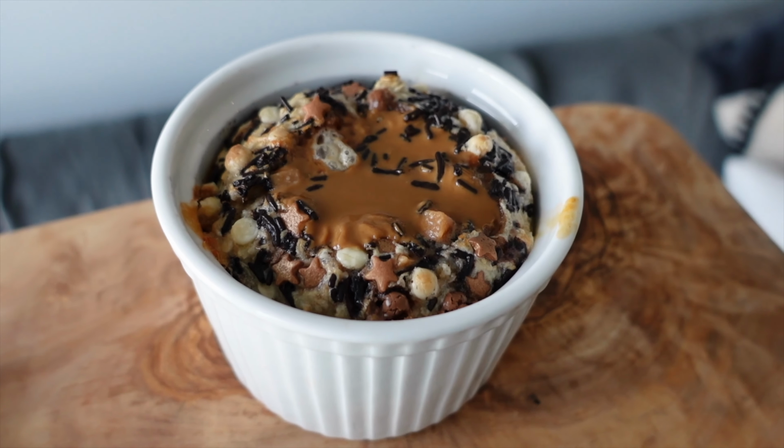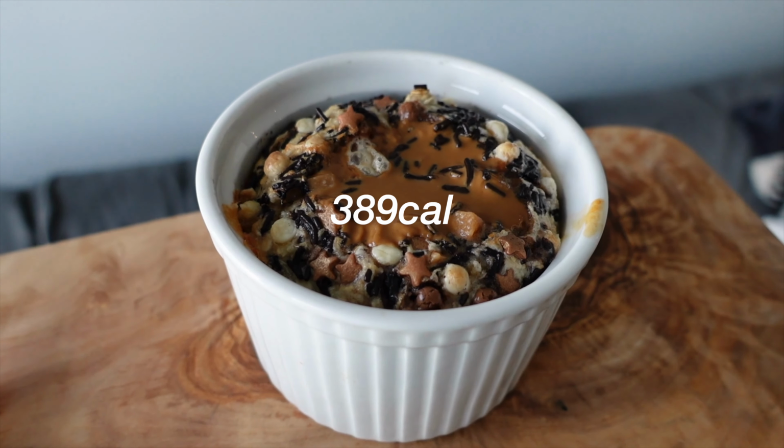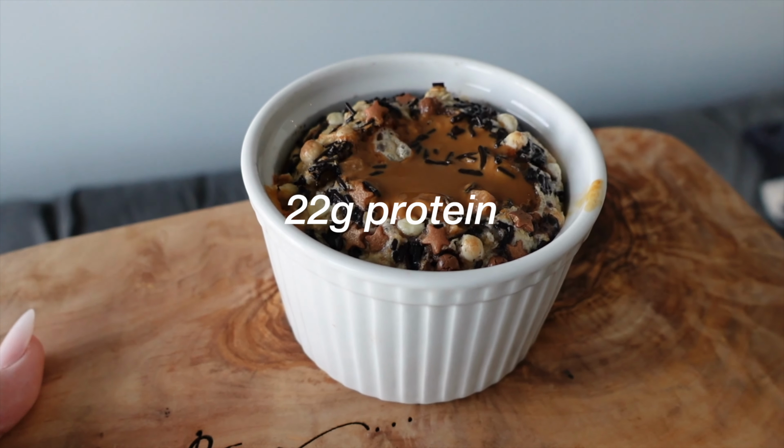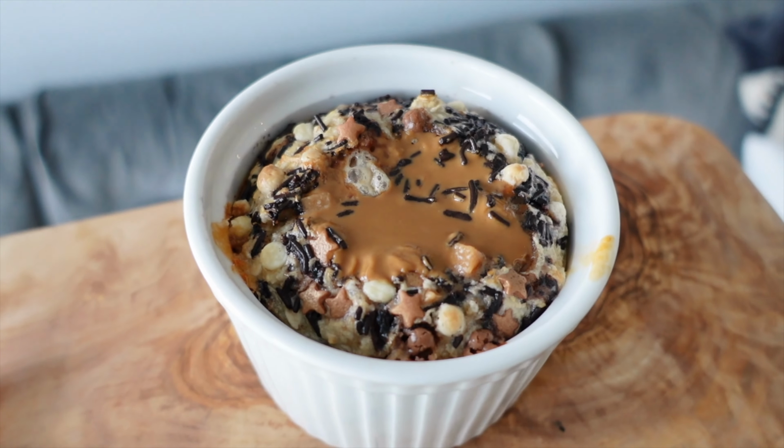And there we are. There are my BISCOFF lava baked oats for just 389 calories and over 22 grams of protein. How easy was that? Super tasty. This is gonna satisfy any sweet tooth that you might have.